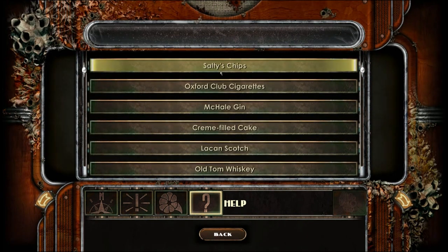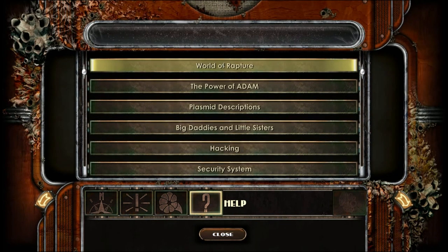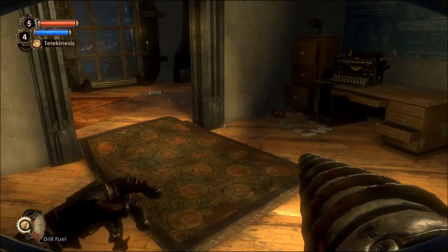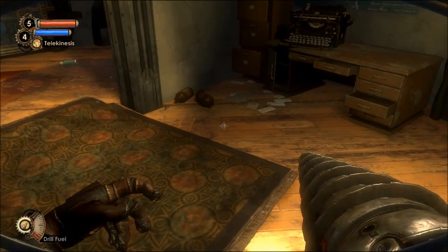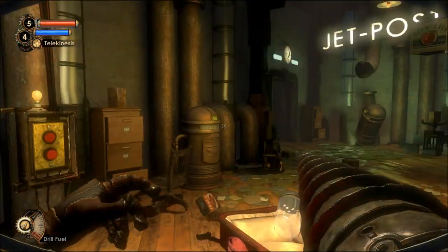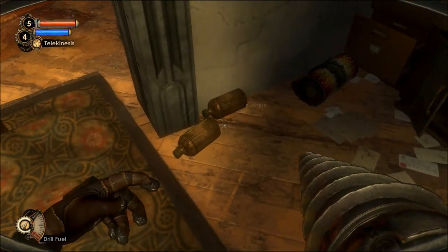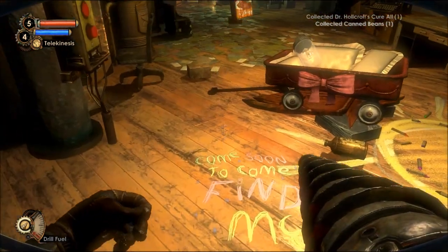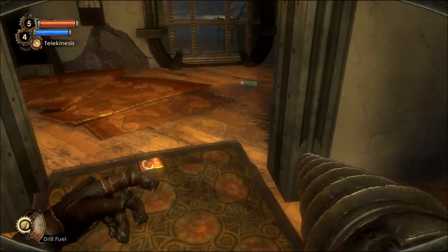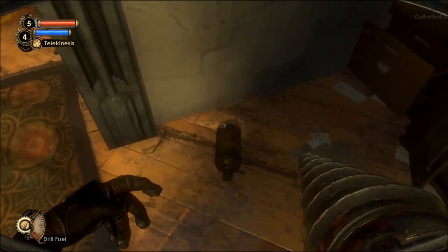Just making sure I haven't missed anything. Looks like I haven't. Still chucking things. I guess I need to shut it off. I'm gonna stop it. Cure-all, cure-all, canned beans, potted meat. That is deactivated now, as it should be.